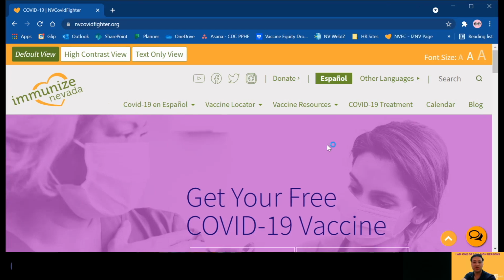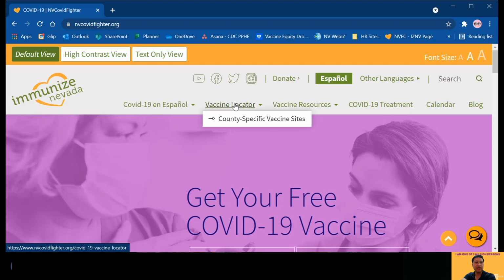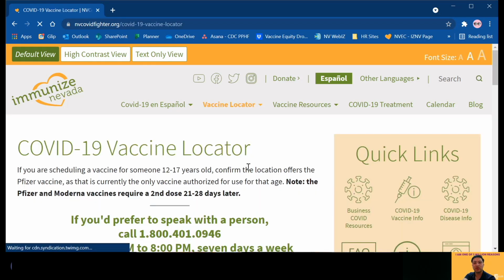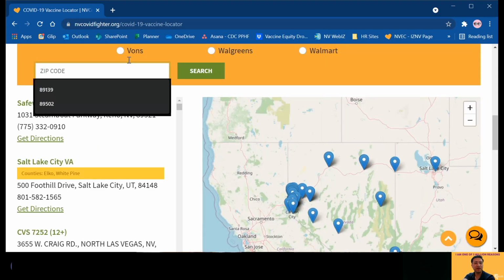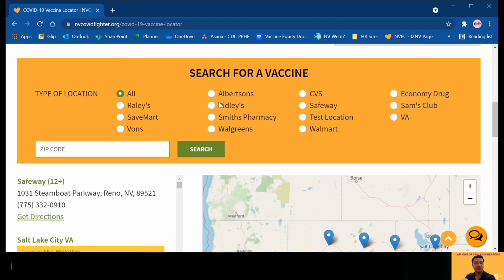Yes, it is. Perfect. All right, so very quickly, if you go to nvcovidfighter.org, this is if anyone has any questions as to how to create an appointment or how people can get vaccinated. You'll notice this tool up here, Vaccine Locator. You can click on this and it will take you into this really awesome tool that has been created for the state of Nevada. So it doesn't really matter where you are across the state. It allows you to type in a zip code here. And if you're looking for a specific pharmacy that you may be interested in, you can select that and it'll show you all of those locations that are in that area.